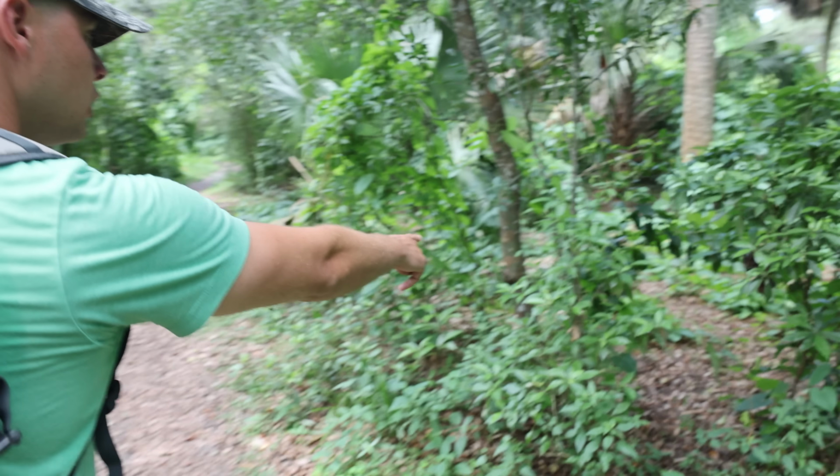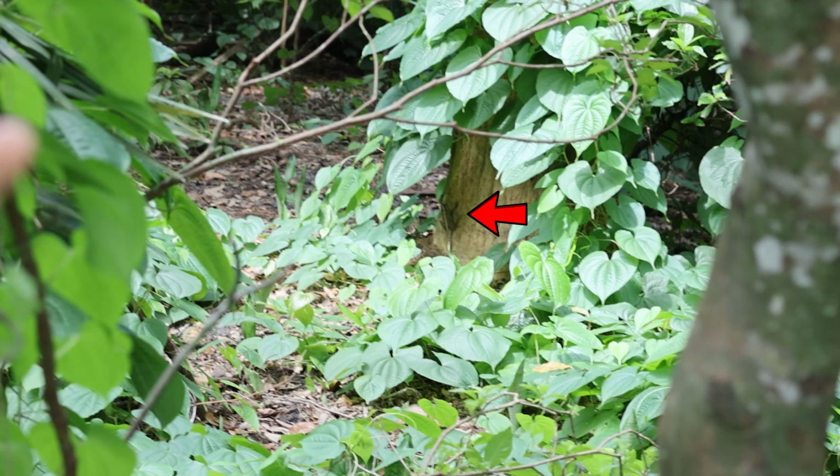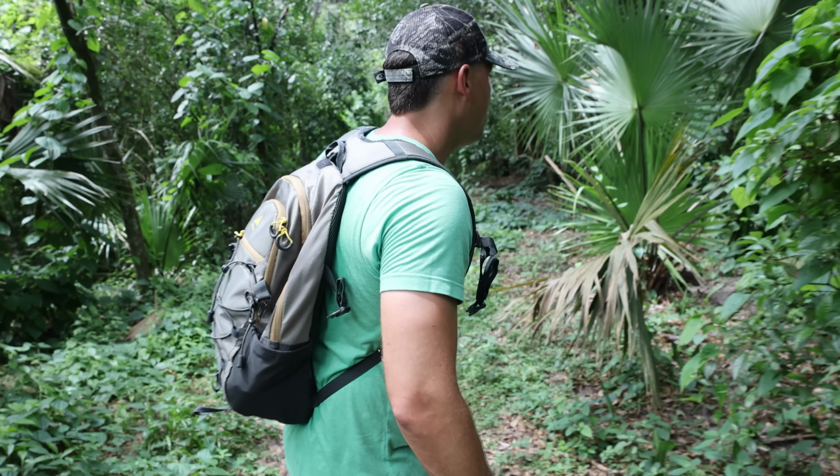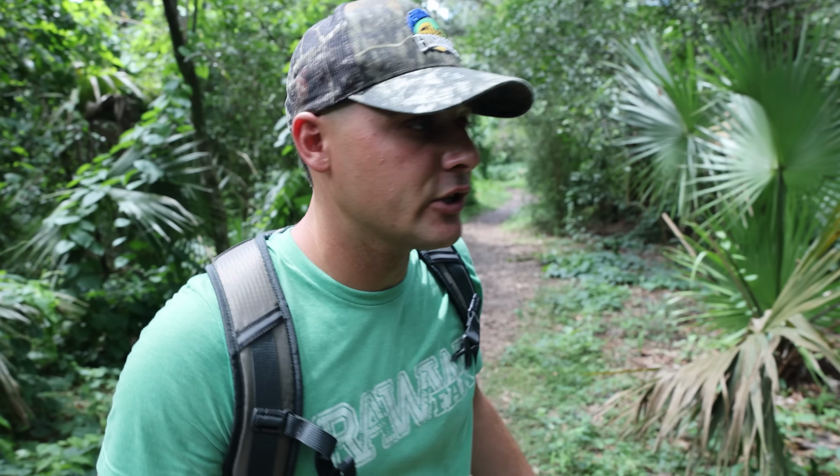Right there, right there. How am I gonna get it? Yeah, it's right there on the tree. Ooh. It's right there on the tree. You see it? All right, guys, we just got our first look at the dragon lizard. But guys, we don't know how the heck we're gonna actually catch these things.